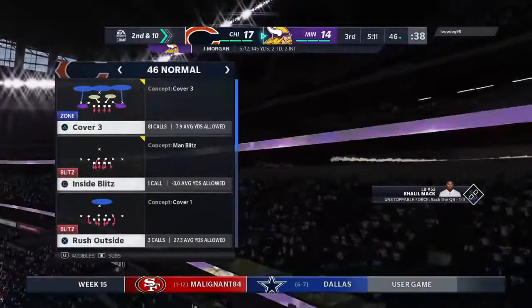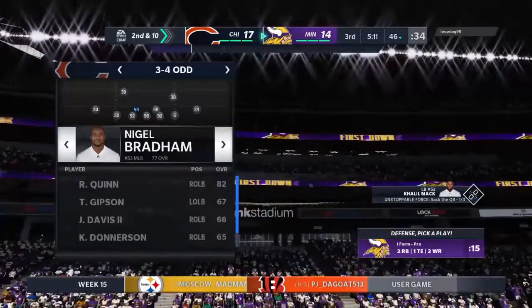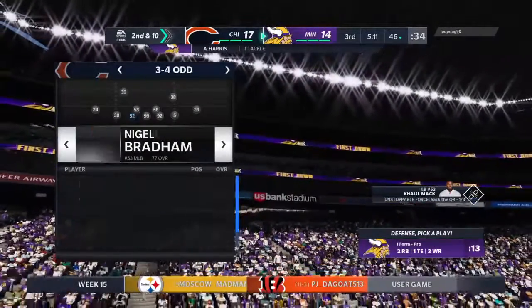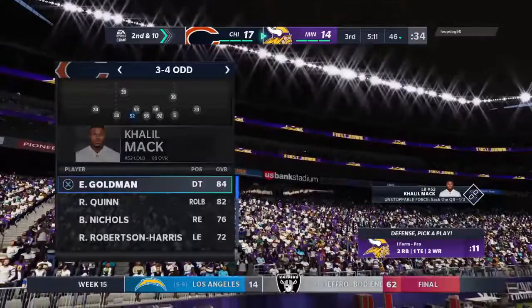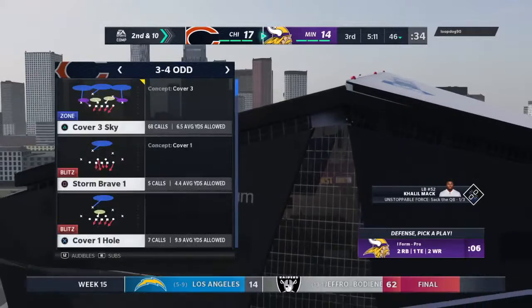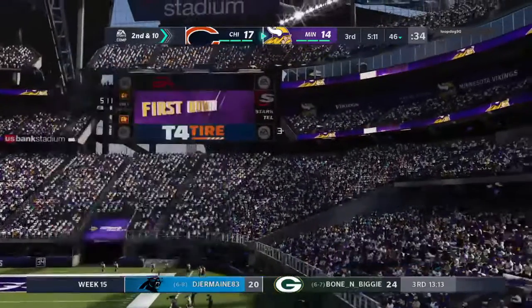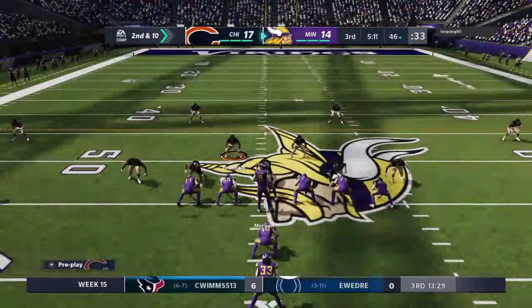Getting a hand in there and knocking it away, Eddie Jackson. Quarterbacks work all the time on manipulating a defense with their eyes and their head movement. In this case, he just stared the receiver down. That allowed for excellent coverage, able to knock that one away. Second and 10.